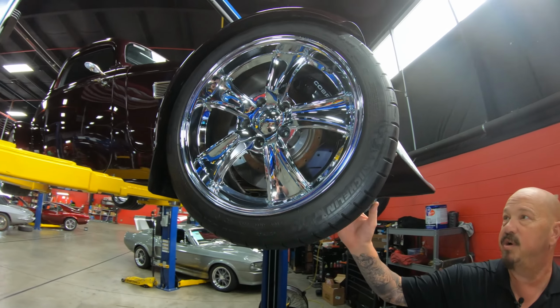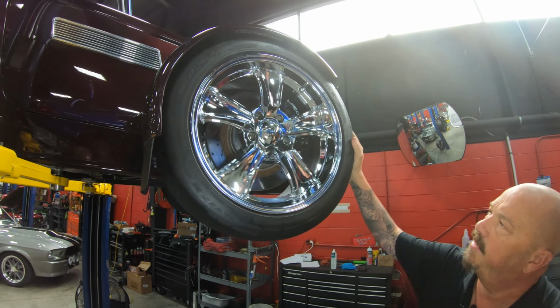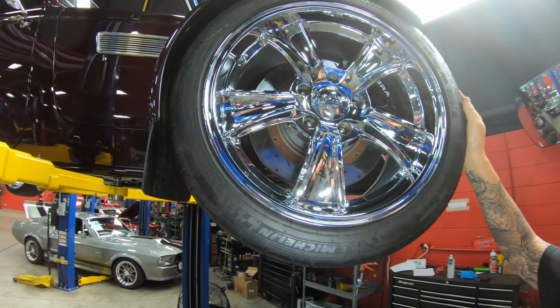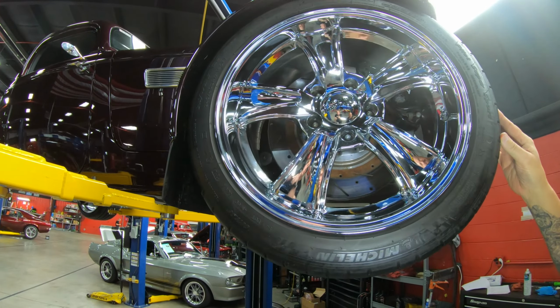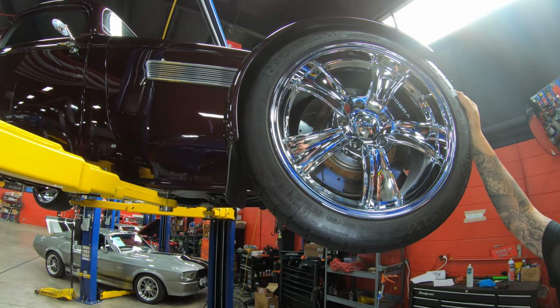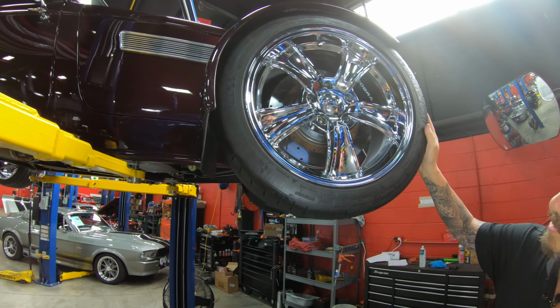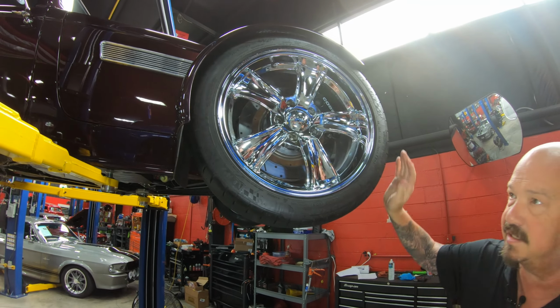Now up front here, we do have disc brakes. We got good looking wheels here. They are American Racing, and these are Michelins. Let's see, these are Pilot Sports, Super Sport. Of course, I can't find the size. There it is, 245/40/17s on the sides.